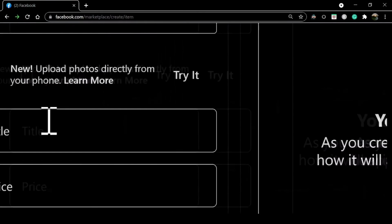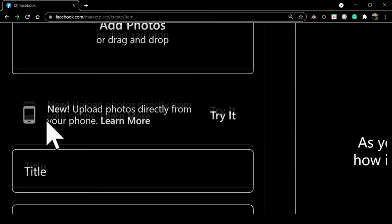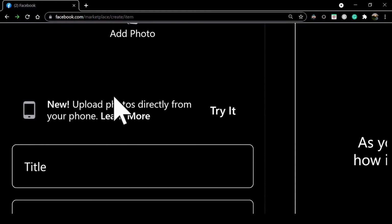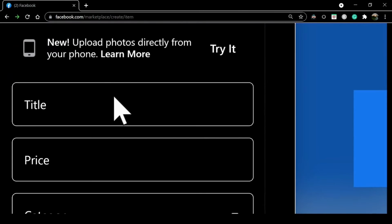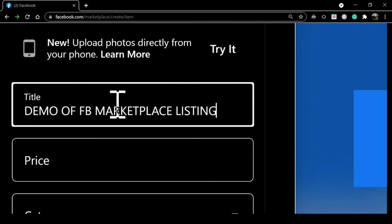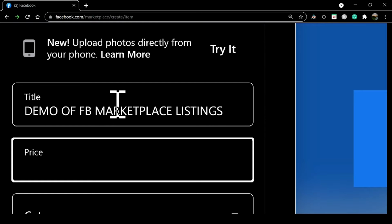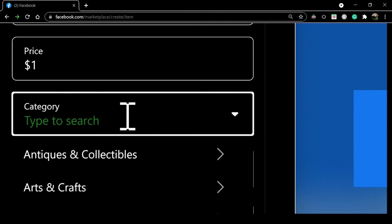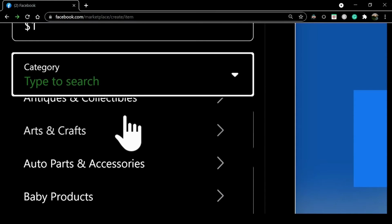All right, so for this demonstration, we're going to upload a photo. And we're going to use a picture of Facebook Marketplace just to make it easy. We're going to put, for a title, demo of Facebook Marketplace listing. We're going to put a price of $1, just for an example. And then we're going to go to the categories list, which is right underneath the amount.